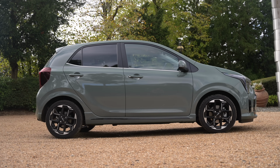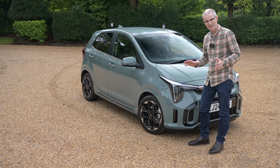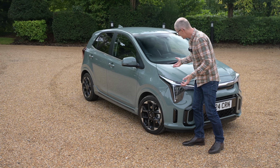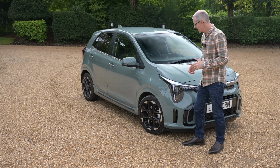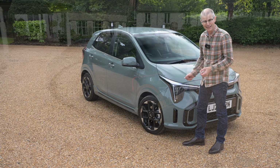And also, kudos to Kia, because they're doing some really cool colours at the moment, from the flat metallic blue on the EV9 down to this beautiful little kind of, I don't know what you call this shade of green, but it's fantastic. Okay, it is a little bit muted, a little bit National Trust, but I bloomin' love it, and it's better than a grey or a white.